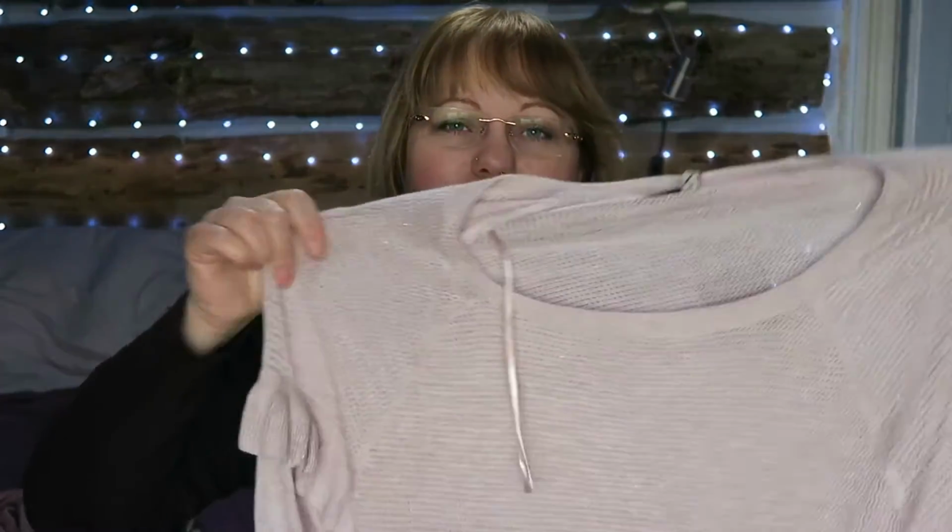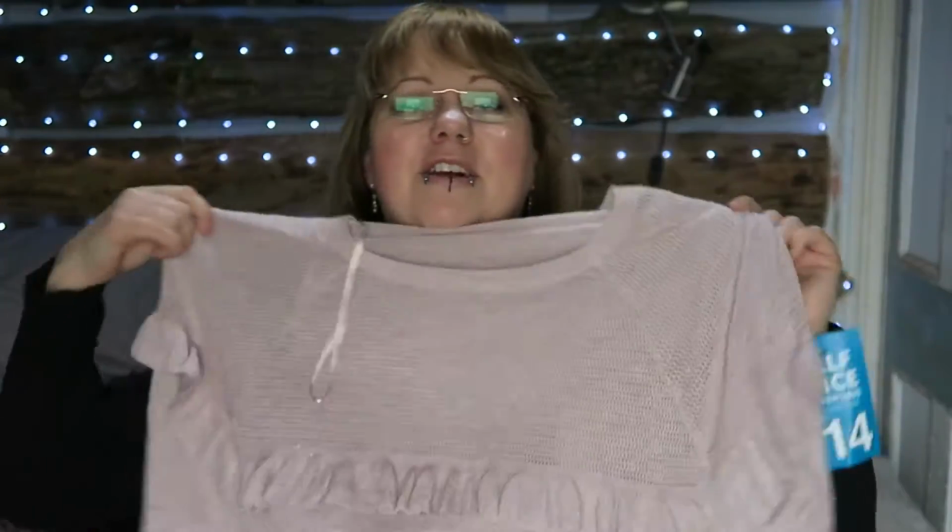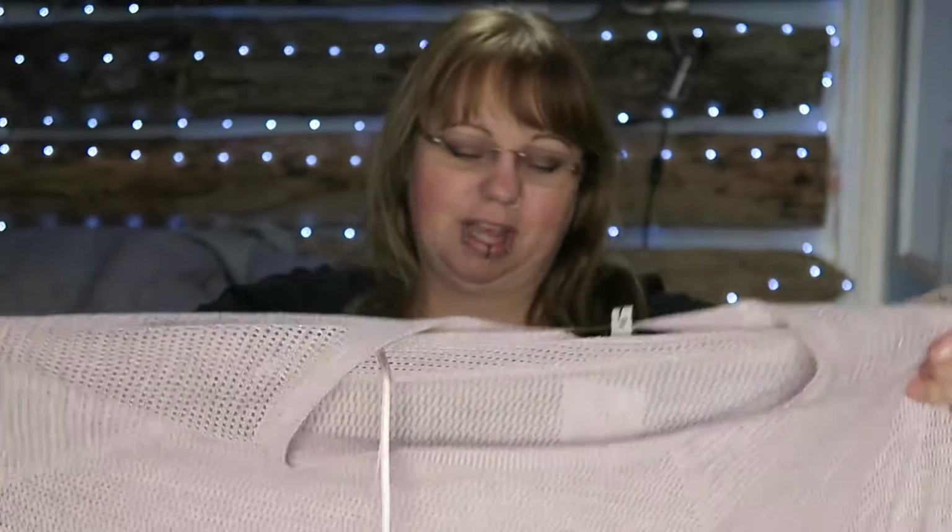Okay, and this is another purchase that I wouldn't normally go for. Everyone is wearing this jumper or some version of it, where you've got a sort of net detail at the top, slightly see-through, and then you've got that ruffle that goes right across your boobs and onto the arms. I'm not normally a person to wear the same thing as everybody else, particularly if it's not something I would have picked up when it wasn't in fashion, do you know what I mean?